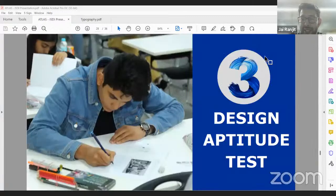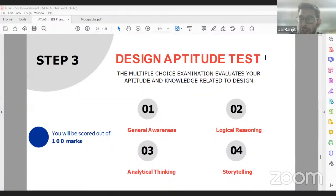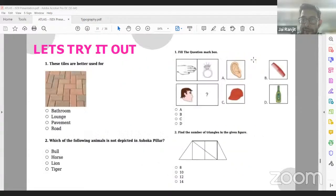Then we have the design aptitude test. Like I said, it looks at logical reasoning, analytical thinking, general awareness, storytelling. It's another 100-mark score, and it's designed for you to have the best possible chance of scoring highly to be able to represent yourself in the best light. We know that some people have better portfolios as compared to aptitude tests. Some people have better aptitude tests as compared to portfolios, which is why everyone gets a chance to do everything, and you get the best scores as an average overall.